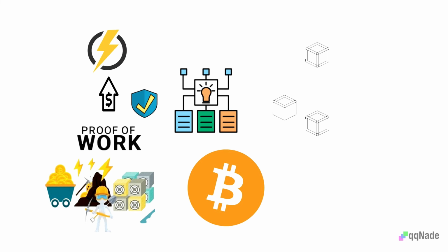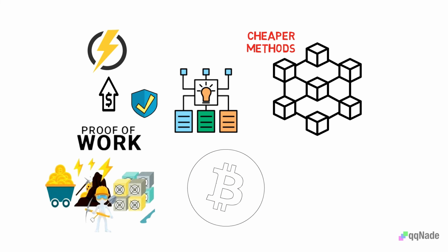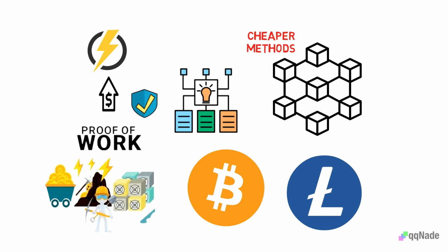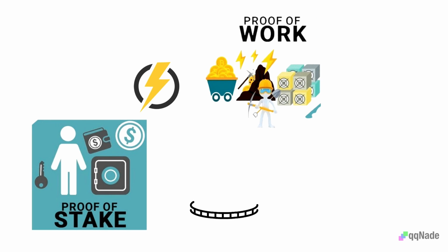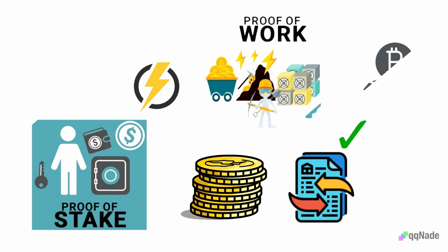Some have claimed that blockchains will soon move into cheaper methods of achieving consensus. This could make Bitcoin and Litecoin obsolete. Litecoin could reinvent itself by making the switch to proof of stake consensus protocol, just like Ethereum 2.0. Proof of stake uses less energy than proof of work, and proof of stake only requires people to stake their coins in return for the opportunity to validate transactions and get rewarded.